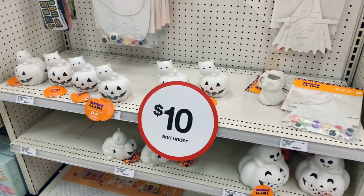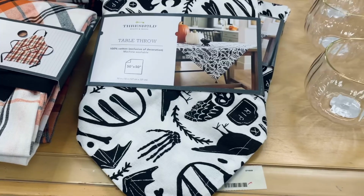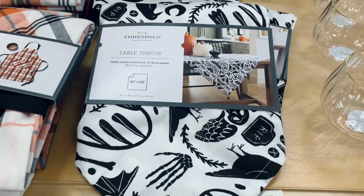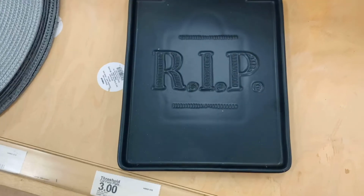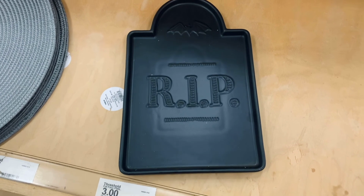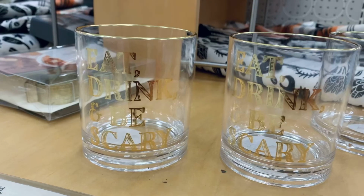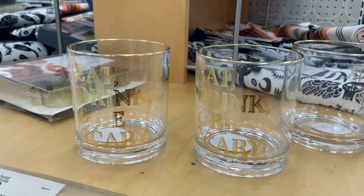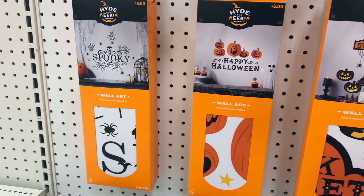Some wood cut-out pumpkins and jack-o'-lanterns and bats and ghosts and skulls and little witches. They did have some paint your own skeletons. Those are jack-o'-lanterns with some little cats on them. Some of the Threshold collection, they had this table throw. What is a table throw? If you know what a table throw is, apparently this is one of them. I thought it was beautiful. This tombstone tray, it's like a ceramic tray, was beautiful. And these eat, drink, and be scary cups were awesome. I think they did a pretty good job with that little line that they had.